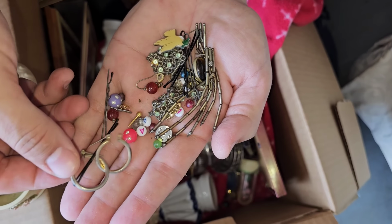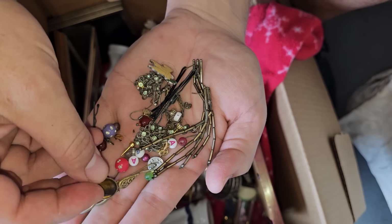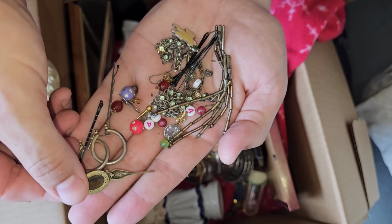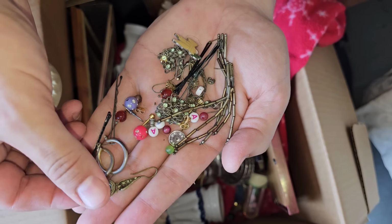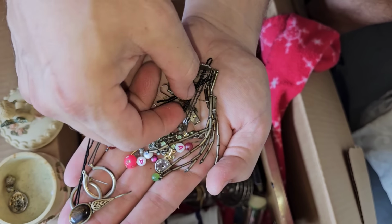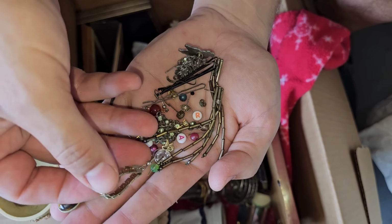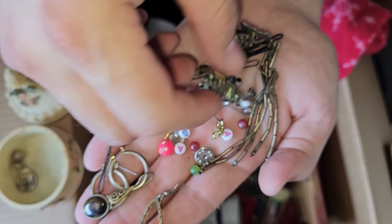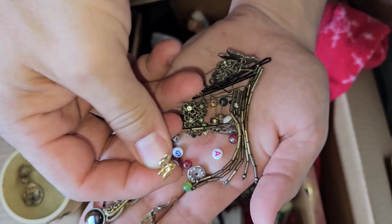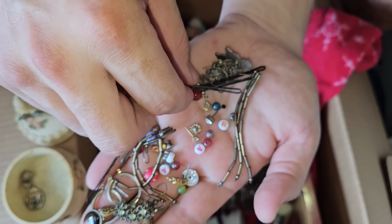Earrings. Okay. Got some nice pieces here for sure. Some nice tiger eye. That's most likely sterling. Could be gold as well. Sterling, looks sterling though. No, I don't think that is gold. But that doesn't mean this isn't. Oh man, we just hit. We got it right here.